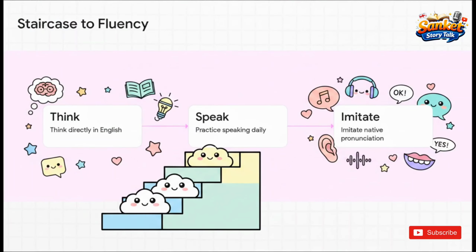So let's quickly review this empowering little staircase to fluency. Step 1. Think directly in English. Remember, bypass the translation trap and start labeling the world around you directly in English. Step 2. Practice speaking daily, just 5 minutes a day to build that physical muscle memory. No burnout required. And step 3. Imitate native pronunciation. Don't just learn the words, learn the music. Memorize those common chunks. This super practical 3-step staircase directly leads to rapid fluency. It's simple, it's highly actionable, and it absolutely works.